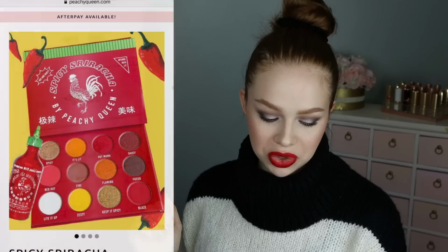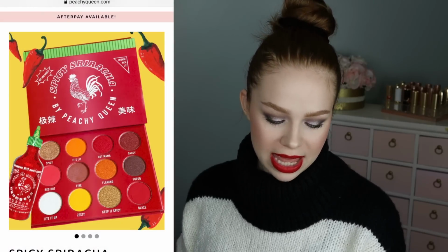I can also go ahead and show you this one, which here is from Peachy Queen. They have the Spicy Sriracha palette. And then I also saw a while back, this brand doesn't even exist anymore, but this is from New Culture Cosmetics. And they have the Sriracha Hot and Spicy palette. So the colors inside are a little bit different. You can see that they chose their own colors, which at least is a little something, but the packaging was the exact same.